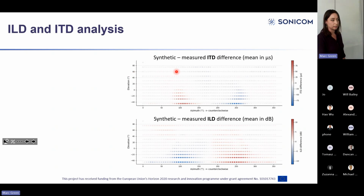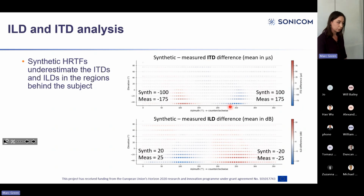Each dot is the difference between the synthetic and the measured at each location in elevation and azimuth. And what it generally shows is you can see these two little horn-like structures in both the ILD and the ITD. And what it shows is that the synthetic HRTFs seem to underestimate, so they create a smaller ITD and ILD difference compared to the measured.